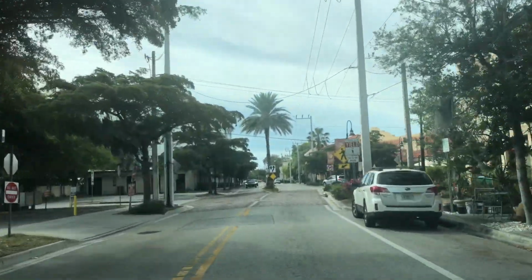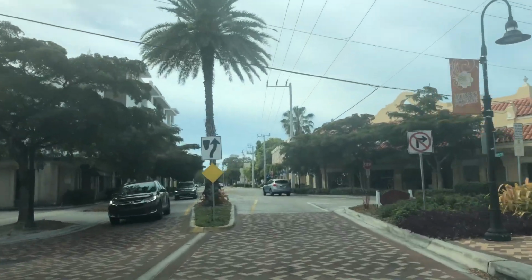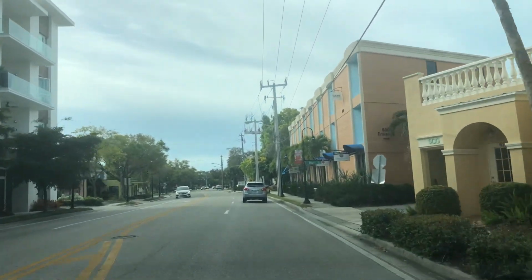But yeah, more restaurants on the right here. I want to try that restaurant on the right. It's supposed to have good pizza. Anyhow, we are back to where we started.